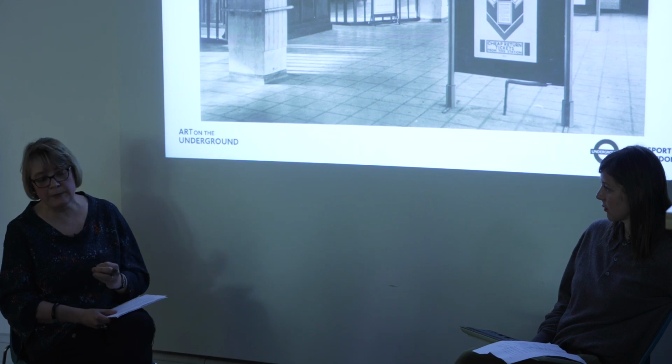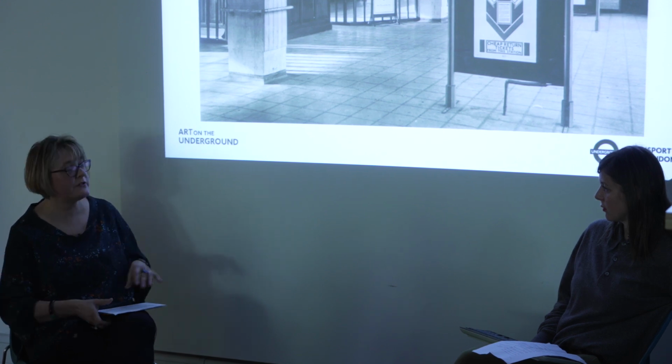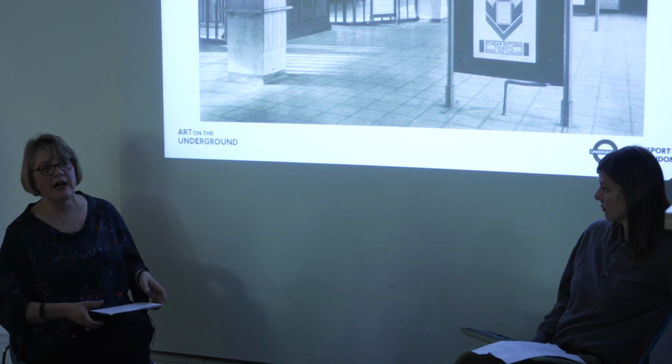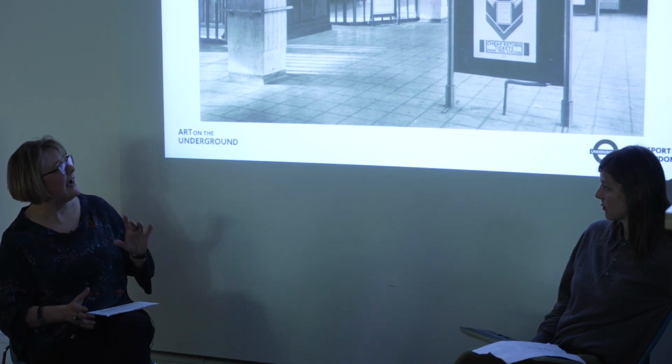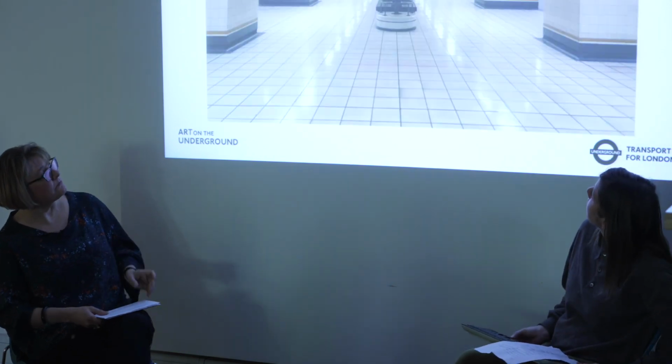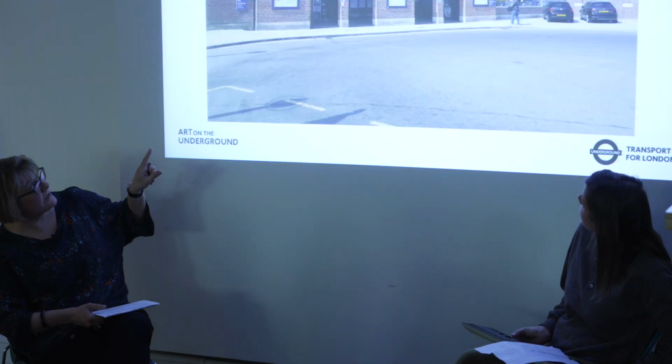So Pick wanted Holden to redesign the stations going out to the suburbs, and to have a consistent style, to make them a lot clearer, and to have them much more open. And one of the, in fact, we'll stick with this. In fact, can we go back to that, yes, that's it.